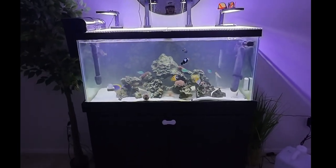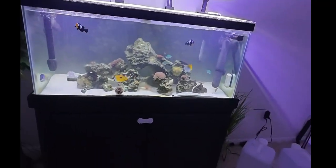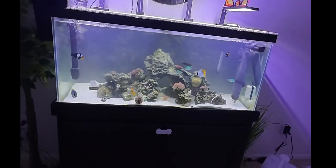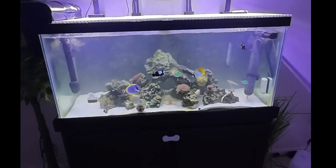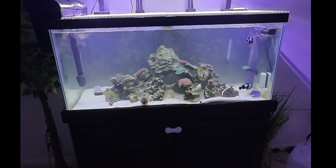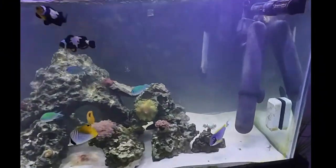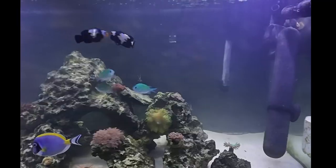We went to the fish store today to get a water test done and then to get some salt water and some RO. Our salinity is a little low right now, so we got some salt water to top off to bring that salinity right back up. So everything will be perfect. Our water is crystal clear today.